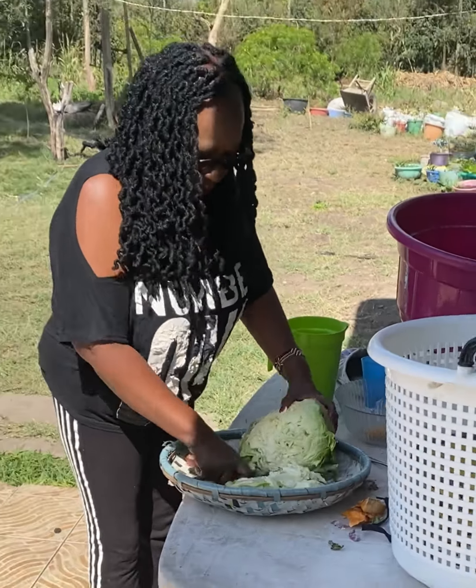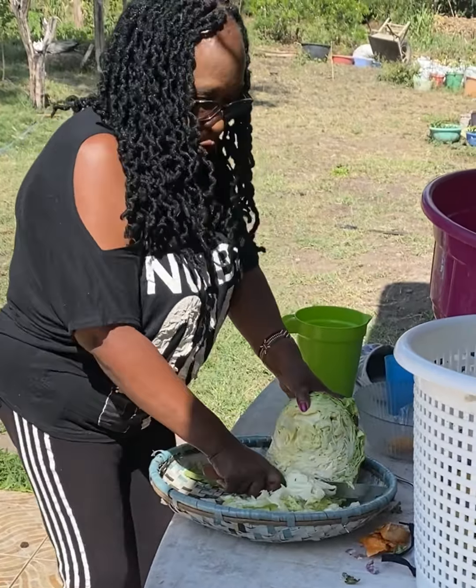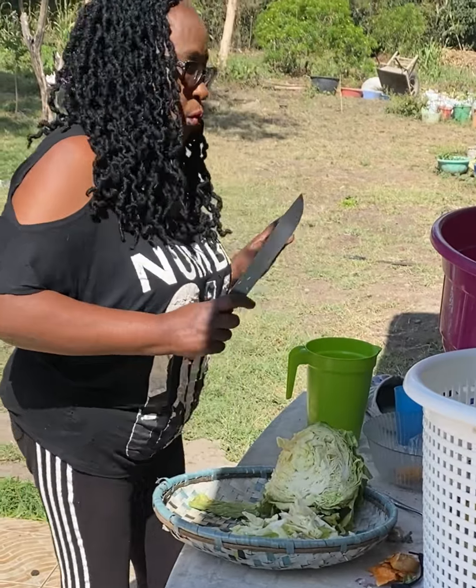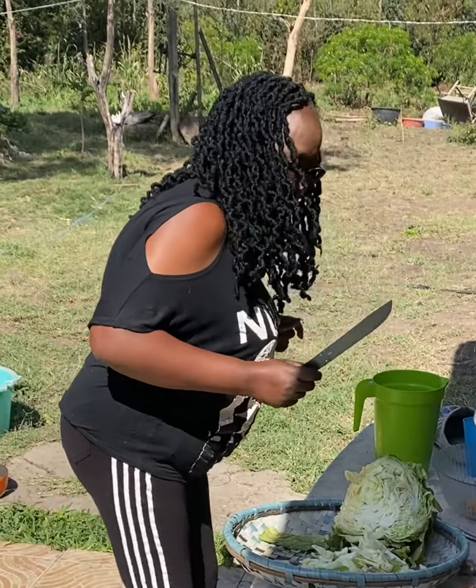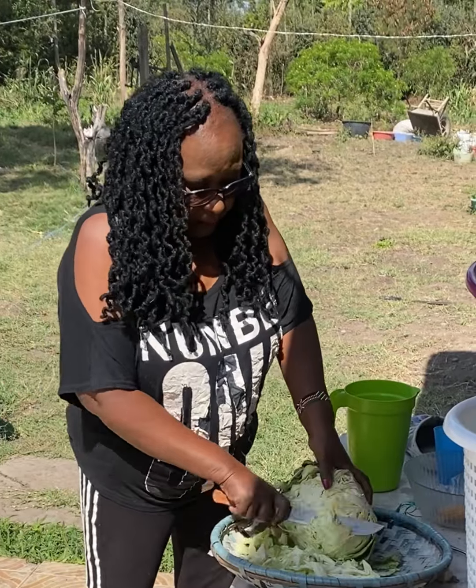Guys, I'm now done with my breakfast. And here I'm busy chopping my cabbage for my chicken. Dancing a bit is part of me. It really motivates me while I'm working.